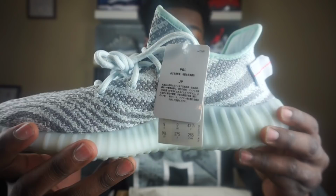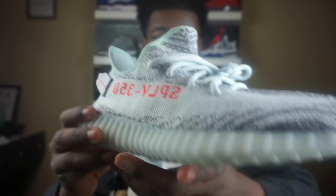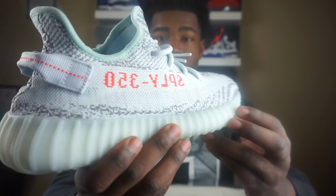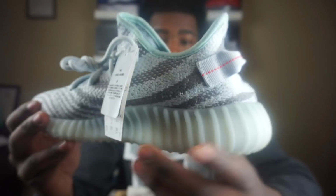GOAT app is legit, y'all. Check them out. GOAT app is legit. These are 100% authentic. The process took a while. Y'all was with me during the process. It took like 4 or 5 business days for them to come in, but it's well worth the wait, y'all. Well worth the wait.